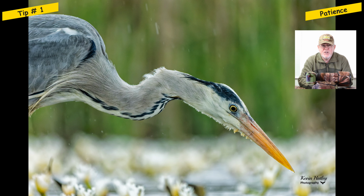Tip number 1 is to do with patience. As you observe herons fishing, they are very patient birds. What you need to do is be able to mimic that patience. As I said, when they're feeding, they'll stand stationary for a great period of time before they actually move to strike and take a fish. So you need to be patient in your approach. So be as patient as the heron.